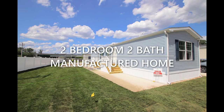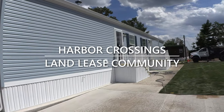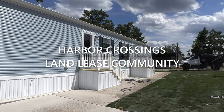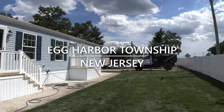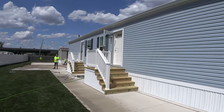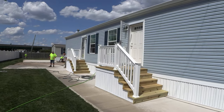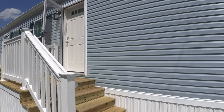Hey everyone! Today we're taking a look at our newest two-bedroom, two-bath manufactured home at 1 O'Brien in Harbor Crossings. We are a land lease community in Egg Harbor Township, New Jersey. So we just finished up this house. You can see that it comes with outside electric and water. Currently it's being used to finish watering the grass. So let's take a look inside.